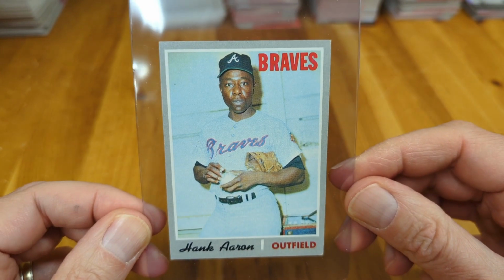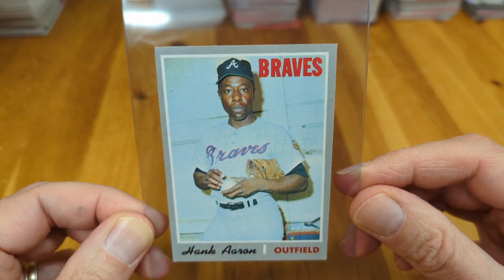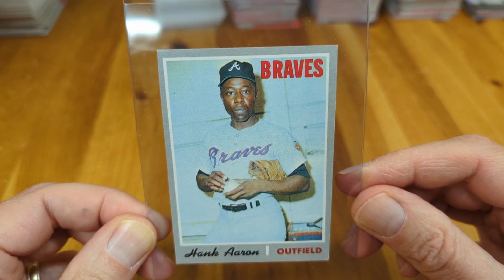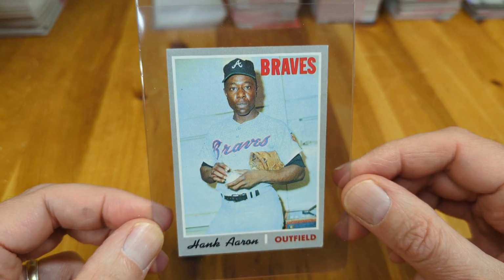So my hope when I send it in is that we can get a 5. Anything more than a 5, I think will be great. I looked at several recent comps on eBay and some photos, and I think it's got a chance. I think it's got a good chance for a 5.